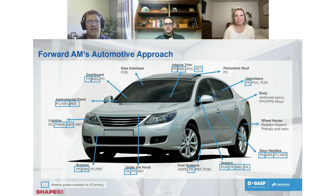Yeah, so this is one of my favorite slides to show, both internally at BASF and externally with customers. When I'm sitting down with folks that are deep in the automotive world, none of this is a surprise. But elsewhere, I do find a real high level of interest with this. So this slide actually comes from BASF Corporate, and these are all of the ways that BASF Corporate interacts with the automotive industry. If you look around, you'll see that we've got these little blue rectangles around different materials. If you take those out, this is a slide that BASF Corporate uses.